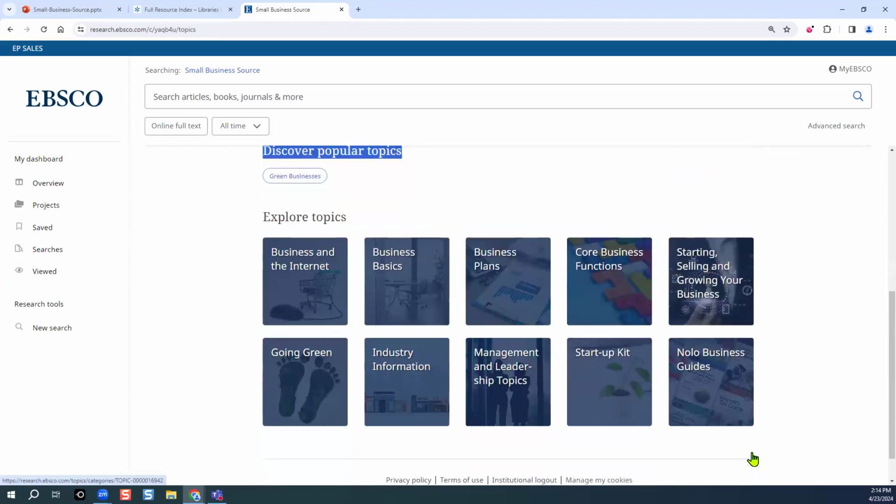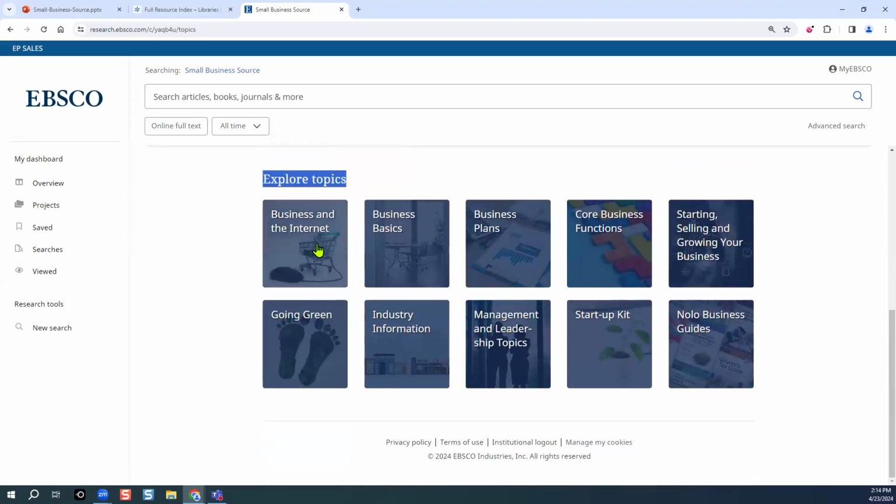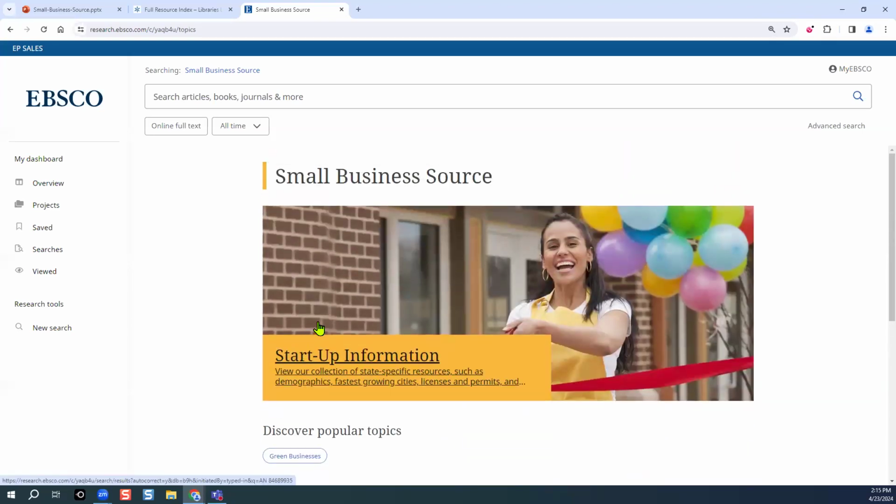As we scroll down, you'll see all of those Explore Topics sections here with these tiles of content areas. For accessibility, the images behind each topic highlight as you place your cursor over it, just to make sure that the reader can view the text prominently instead of it competing with the actual image. So you can explore business and the internet, business basics, business plans, core business functions, starting, selling, and growing your business. There go those NOLO business guides, your startup kit, management and leadership topics, industry information, and going green. Okay, so that is the main section of the screen.